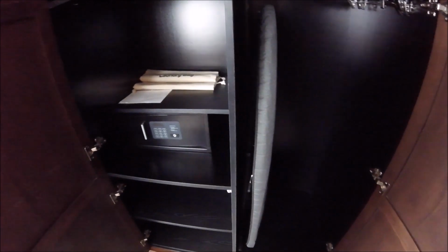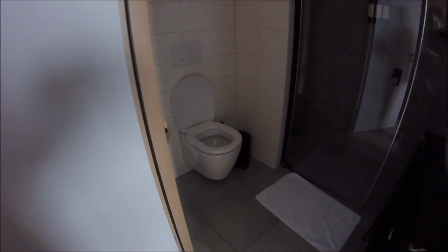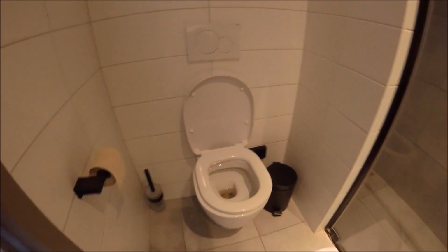This little cupboard area provided the usual suspects. We had a safe, an ironing board, hangers, and some extra towels and bedding, as well as a laundry bag should you need to require a laundry service, although if you're going to be there for 1 or 2 nights you don't really need that. Some sort of like trouser press, and of course we have the toilet.